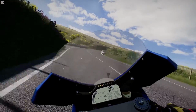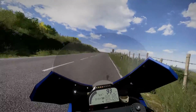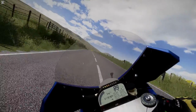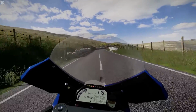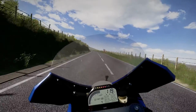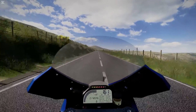Oh yeah, we're heading towards this section. So we've got this one, which is bumpy as hell. And then we've got the tighter corner coming up, don't we? Here it is. Oh no, the first one's tight. Okay, I thought that was tighter. Now we can accelerate a bit.